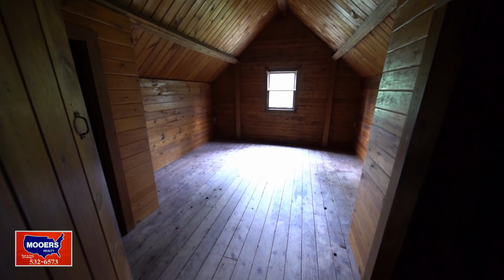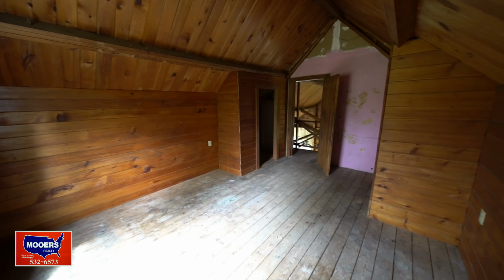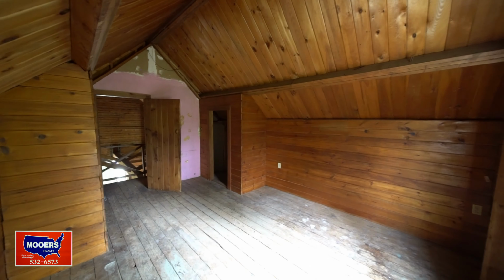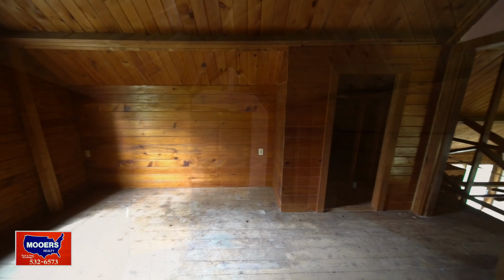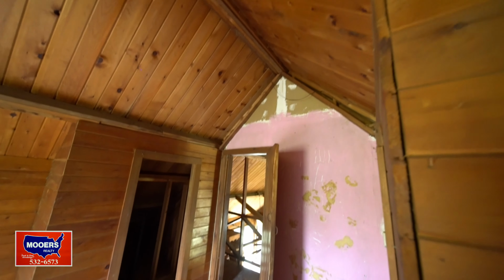Here's your loft bedroom on the 2nd floor. Roughly 16 and a half by 12. And you have 2 closets. The window on your west side, you have knotty pine, tongue and groove, on most of the walls and ceiling, except this wall. It's got some sheetrock that needs some painting, sanding.